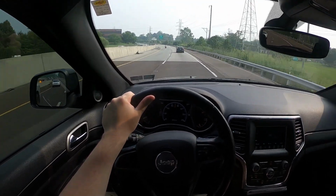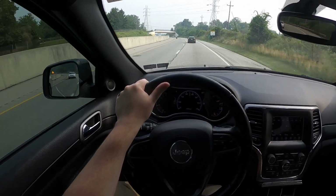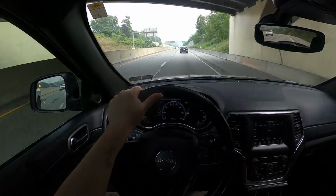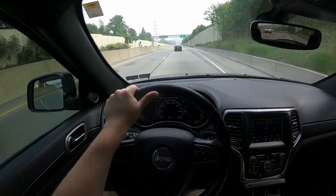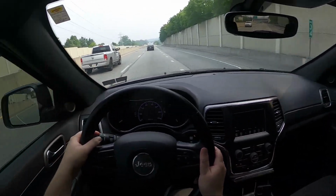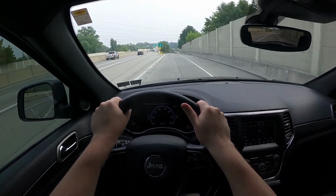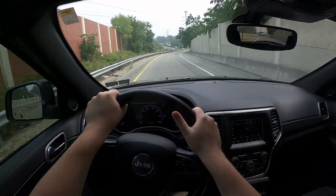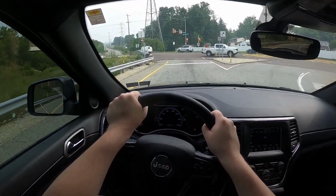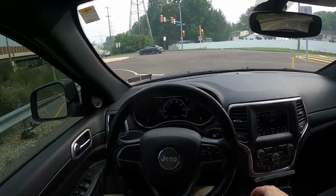A little bit louder on the highway, but not too bad. Tracks around these curves pretty well. I don't feel like it's totally unwieldy. I'll try taking this exit here actually and get back going the other way. Brakes feel nice and confidence inspiring when you're slowing down. Stops pretty quickly, as you can see.